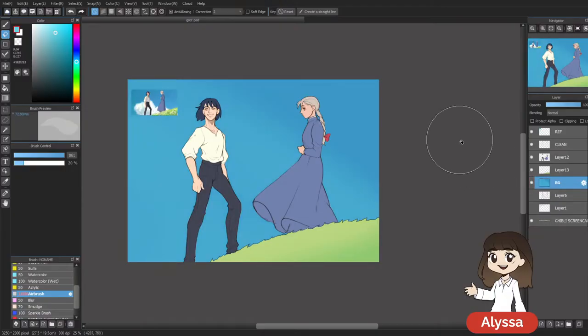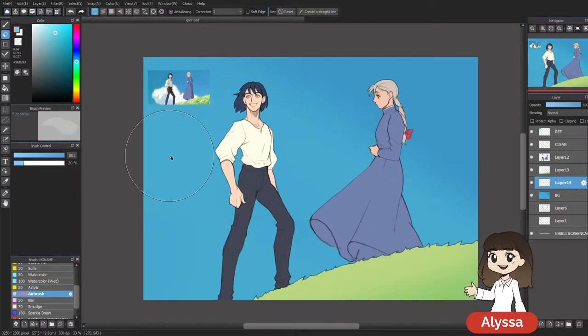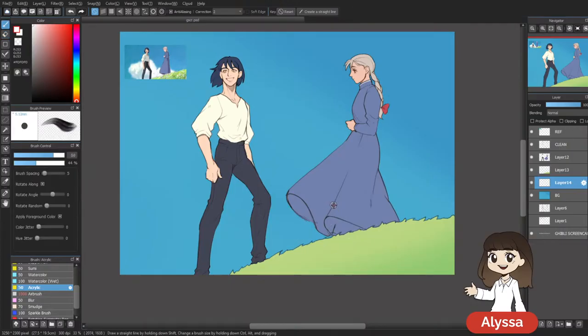And then I think the clouds are gonna play a pretty big role in making this side of Howl look brighter. I'm just gonna block in the clouds, but I'm not going to render them. And I'm just using the acrylic brush, but at this point, it doesn't really matter because it's so opaque. It just looks like one big shape.